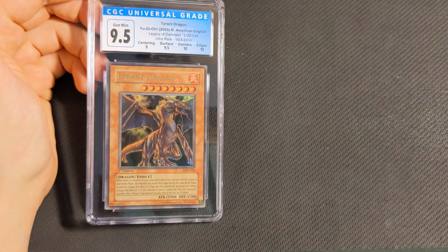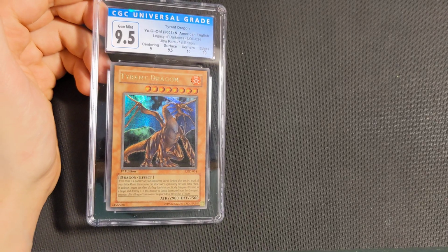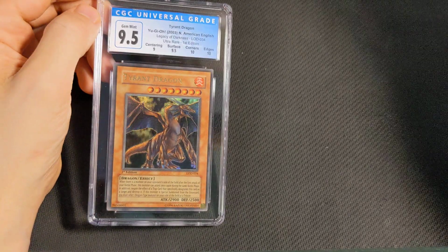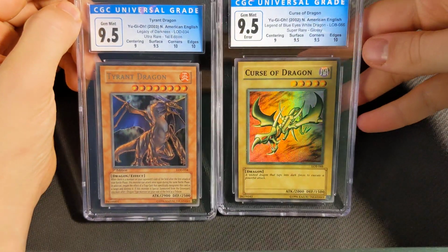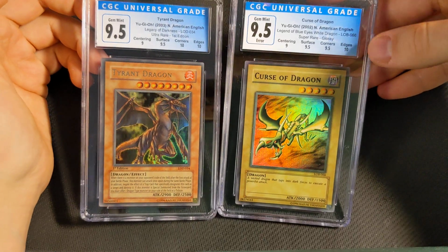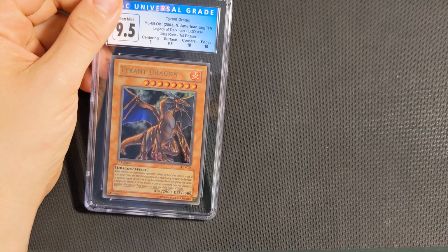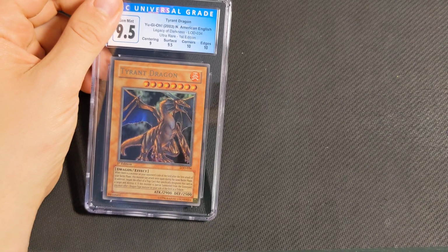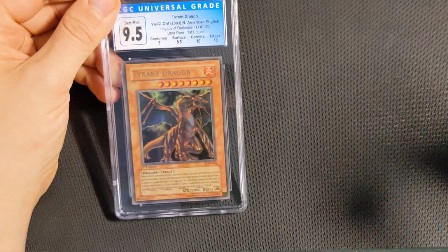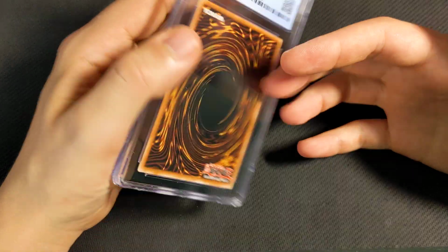And we even got 9 centering on some of that LOB earlier on in the sub, which if I bring that back, like the Curse of Dragon, I mean, these cards just don't have anything like the same centering. But somehow the same grader gave the same centering grade to both. So yeah, it makes it a bit unpredictable how a card's going to grade, because I didn't think this had any chance for a gem, just because of how off-center it is. And we actually got the gem in, even so.